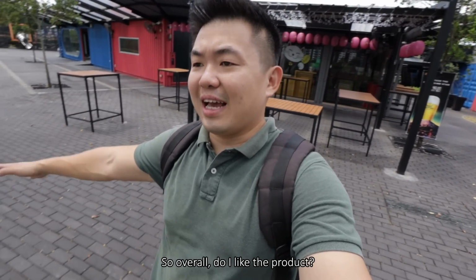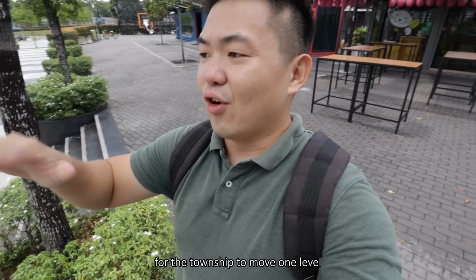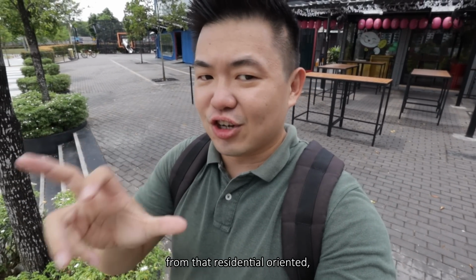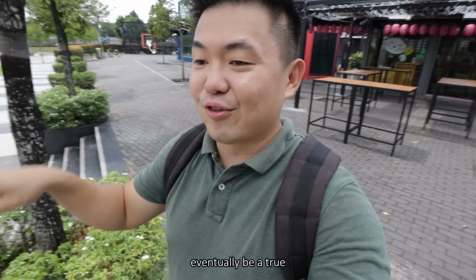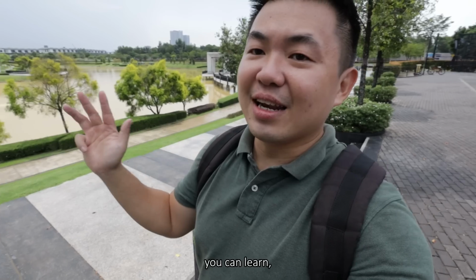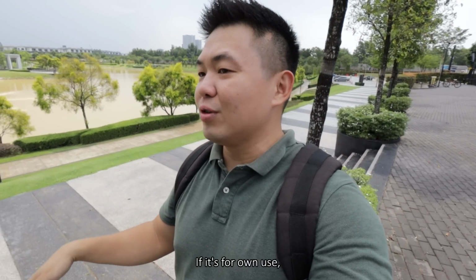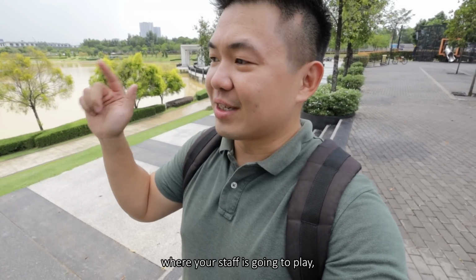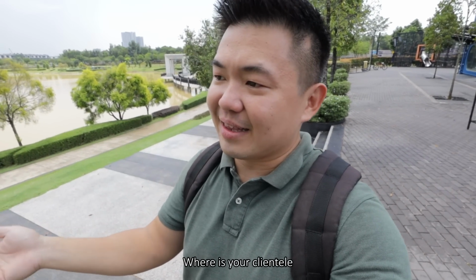So overall, do I like the product? Yes, it's a very important step for the township to move one level upwards, transitioning from that residential-oriented, moving into somewhat of a CBD. So the township will eventually be a true self-sustaining location where you can work, you can play, you can live, you can learn, you can do everything within the township itself. If it's for own use, then you've got to really determine the distance to work, the source of staff, where your staff is going to play, where your staff is going to stay, is your staff going to move over, where is your clientele and things like that.